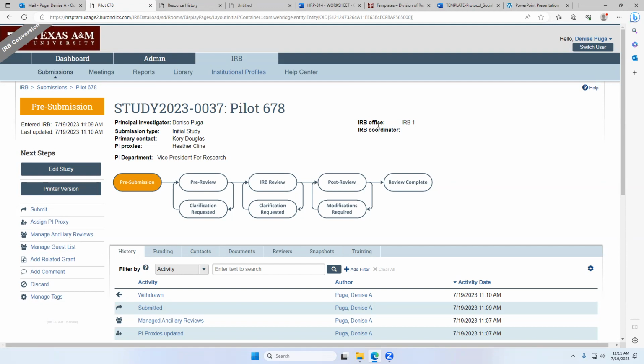So when Huron goes live, I doubt that there'll be a board meeting immediately at the start of the first Monday. So maybe the second. We haven't been given that yet. If there are no submissions that first month, it may be skipped. It might be the second.